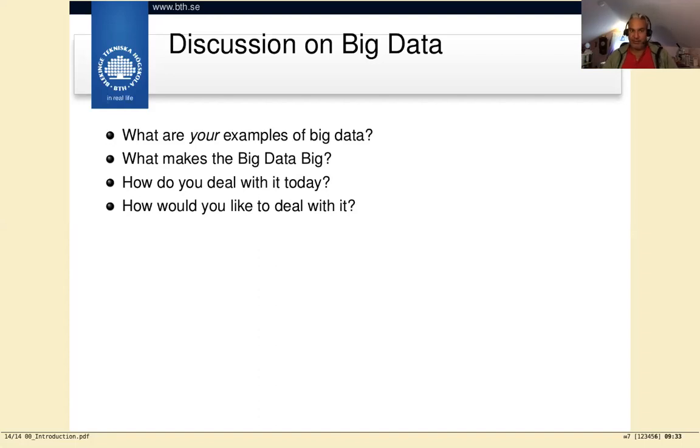So then, if we look at the second question, what makes the big data big? We've talked about the volume, that it's a lot of data. Now, the volume can be seen in two ways. It's either that each item is really big, for example, an image or a video that you need to analyze, or that you have many small nuggets of information, each being, let's say, 280 characters. Do we have other ideas or other examples of what makes the big data big?